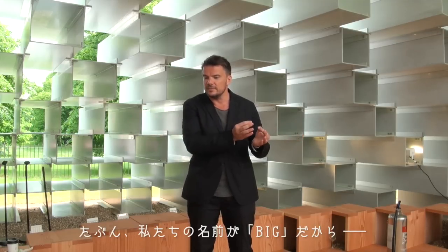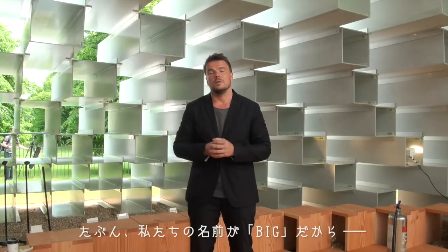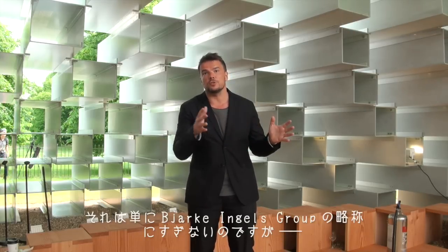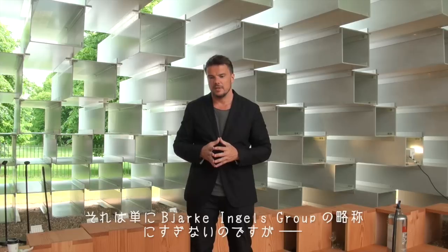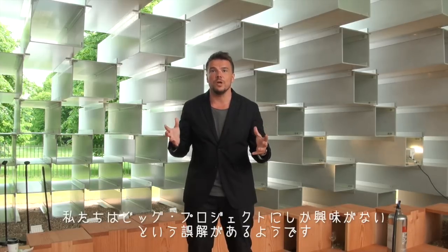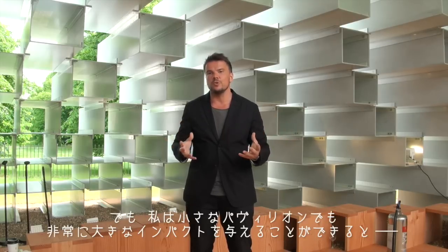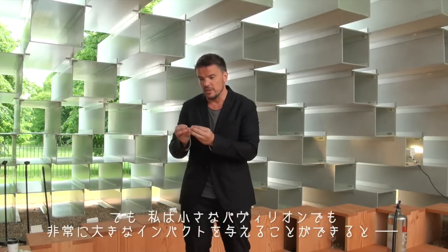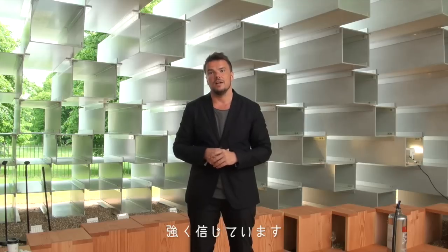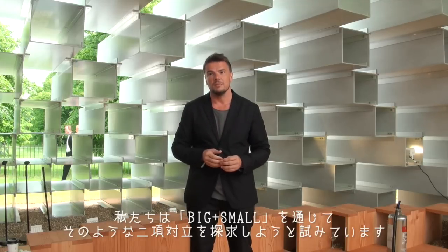I think in a way that, maybe because of our name, BIG, which is simply an acronym for Bjarke Ingels Group, I think there's been a common misconception that we are only interested in big projects. But I really believe that you can have a big impact with a tiny pavilion. And I think that's the dichotomy we're trying to explore with BIG+SMALL.